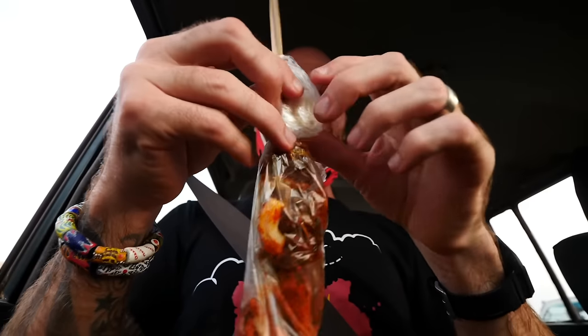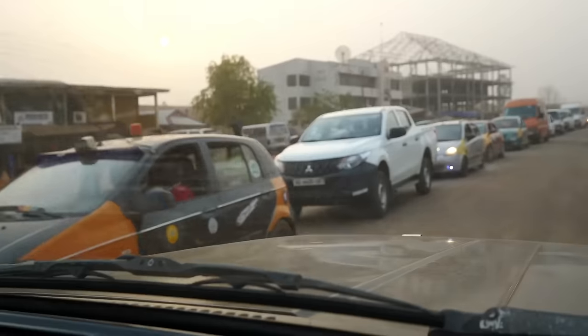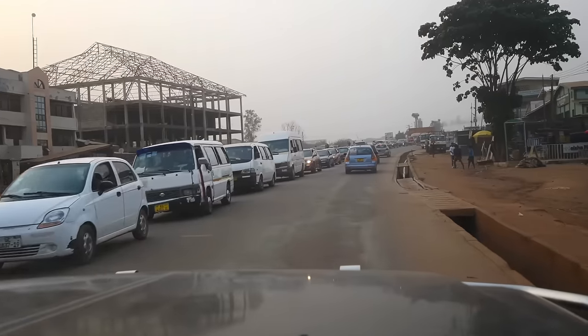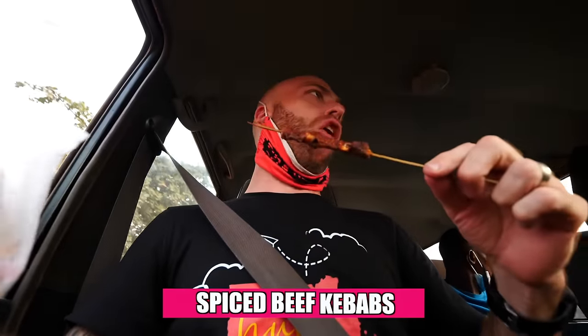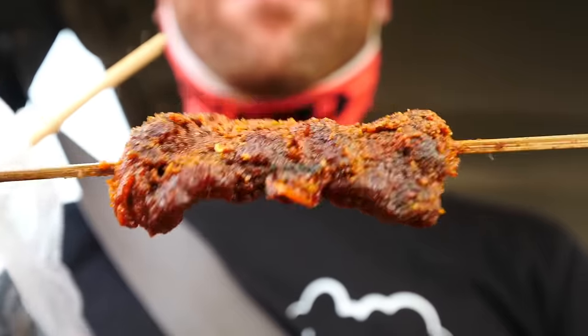Oh my gosh. This is like my Linner right now. You know Linner, right? Lunch and dinner. 5 p.m., having a nice beef kebab. Oh yeah. Nice and crunchy, salty, good spices, and onion in the middle. Oh, it's a good snack. Street food, my favorite.